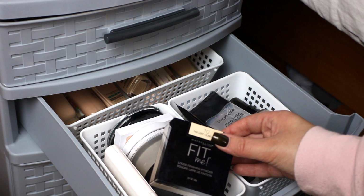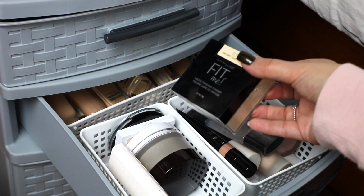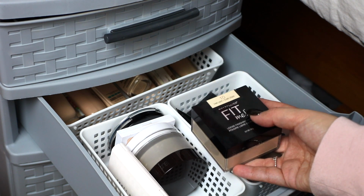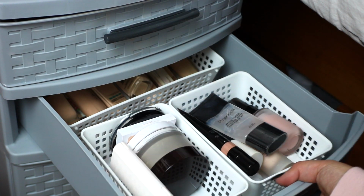Of course, no questions asked, I'm gonna bring my Maybelline Fit Me loose powder. This is a little bit of a pain to fit in some makeup bags because it does have a little bit more bulky packaging, but I love it. I can't do my makeup without it, so that is definitely coming.